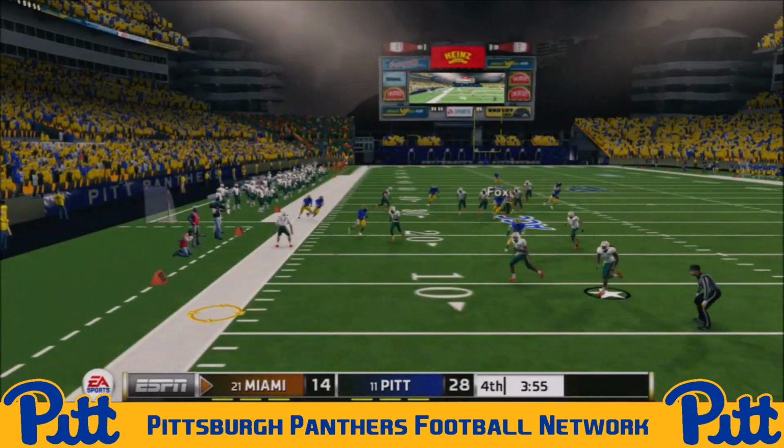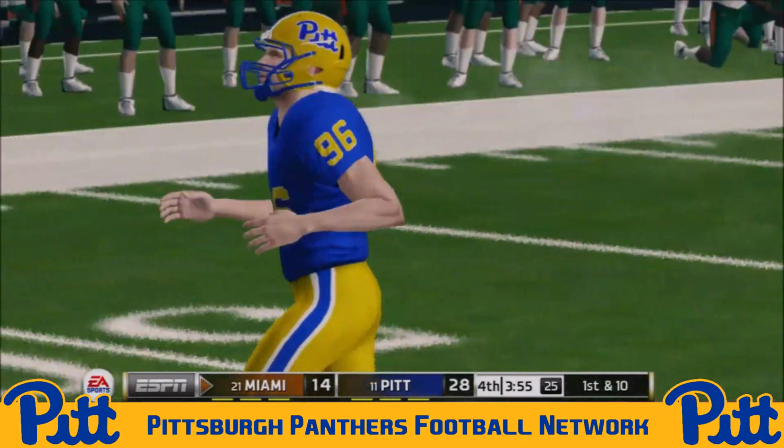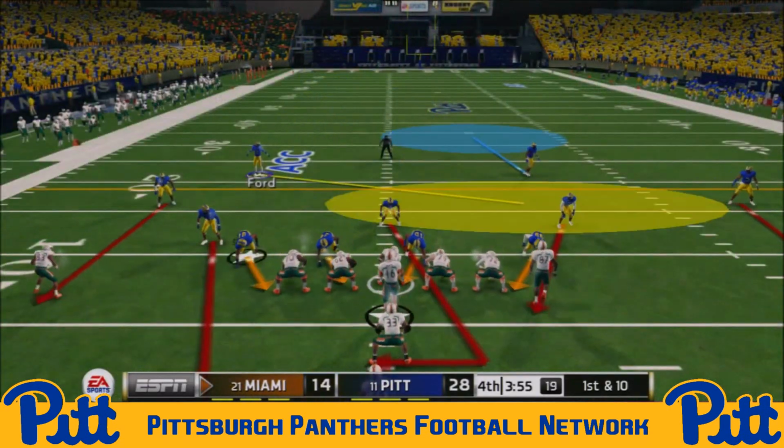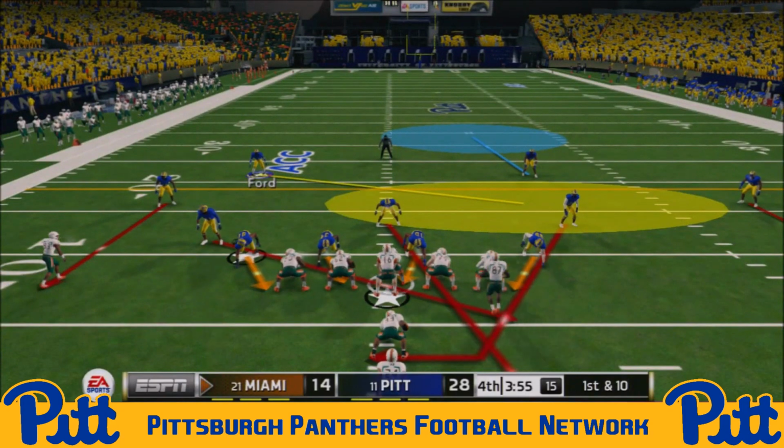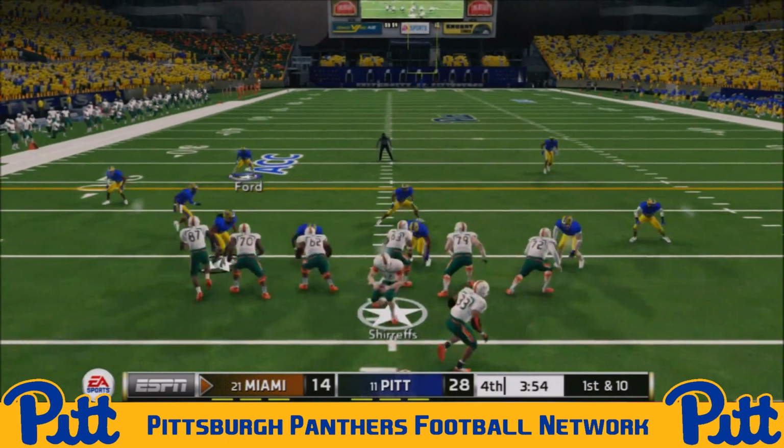It's a great punt again from Eric Fox. The sophomore punter has really come into his own these last couple weeks. It's not often you get a ton of highlights from your punter, but it's another great play by him, pinning Miami deep at about their own 8.